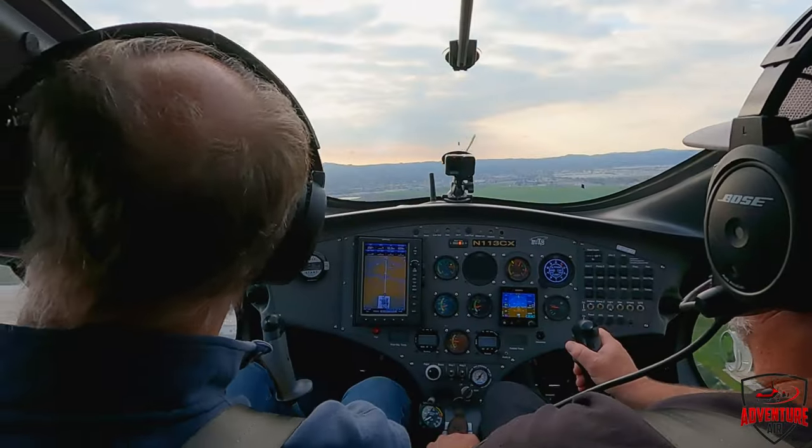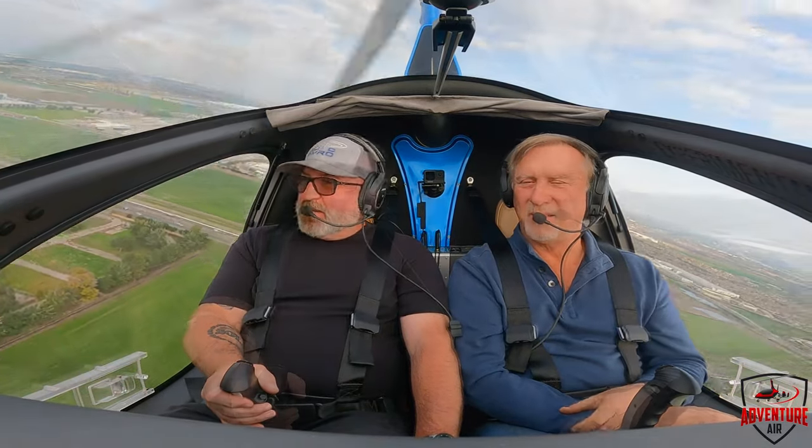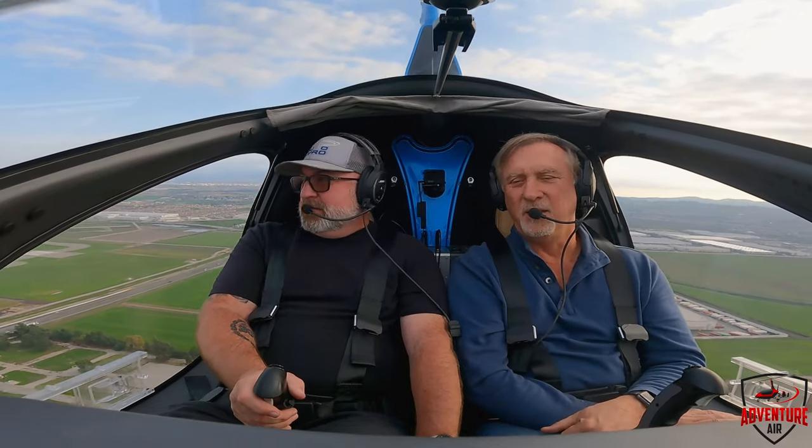Guys, what do you think? Is Jeremy looking nervous? He gets that stare of concentration, like dun dun dun dun. That's good though. That's good. 3 Charlie X-ray, right crosswind approved, I'll call your base. Right crosswind approved, you'll call my base, 3 Charlie X-ray. I can tell you Jeremy's getting much calmer. He's much calmer now than he was. He doesn't have the big-eyed stare as much, you know?